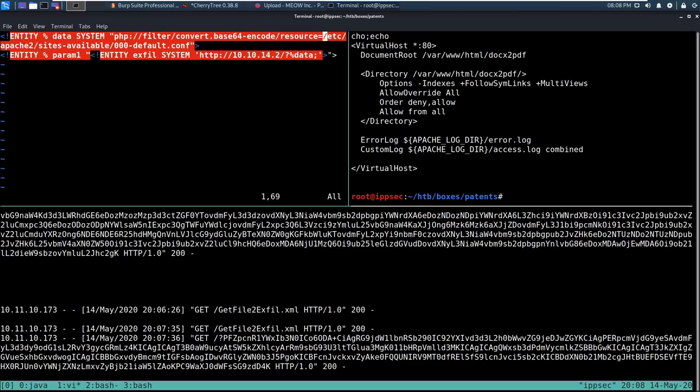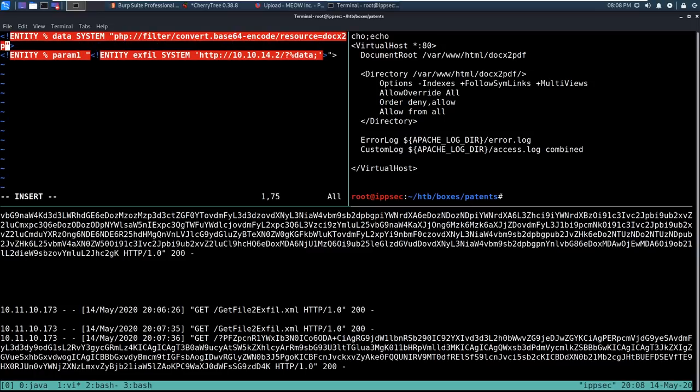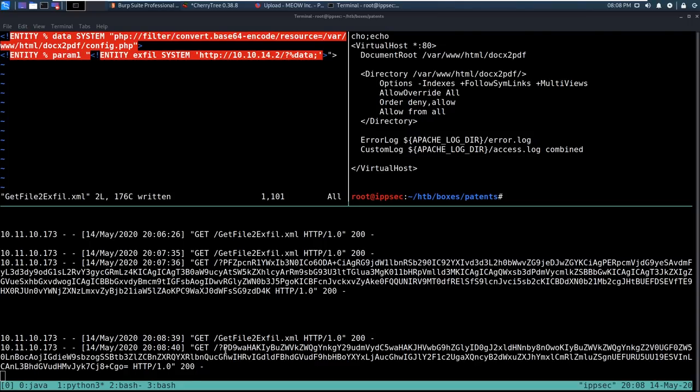and edit this resource. And this is why we're doing the chain, because if we didn't do the chain between grabbing a file and then replaying it, we'd have to be editing a docx every single time and re-uploading it. So I always like having this as kind of a pivot point. For www html, this config.php. Send it. And now we got a file back.